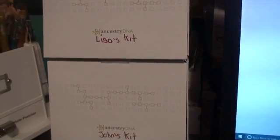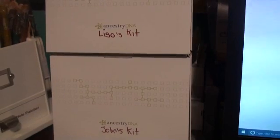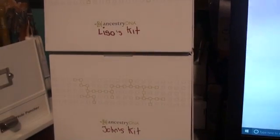One for myself and one for my dad. And over the Christmas holidays, we did the DNA test.